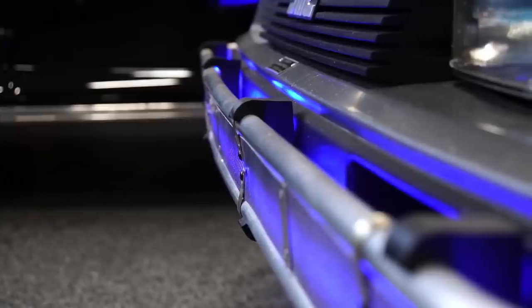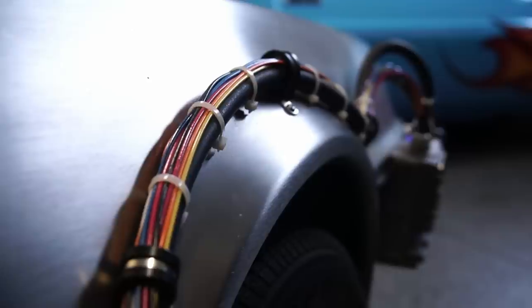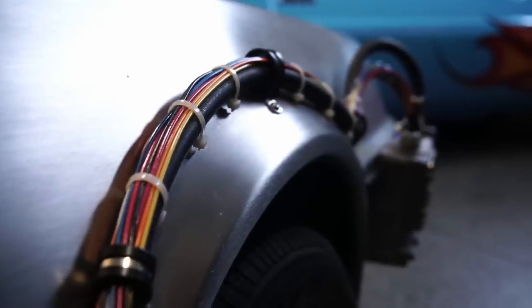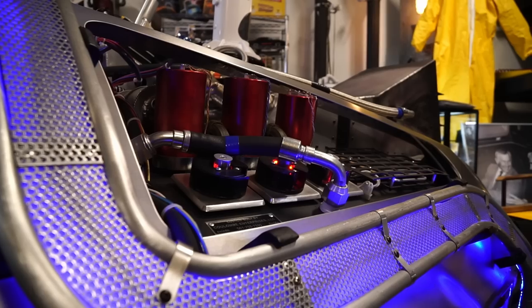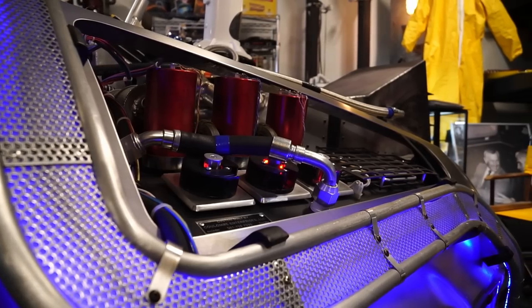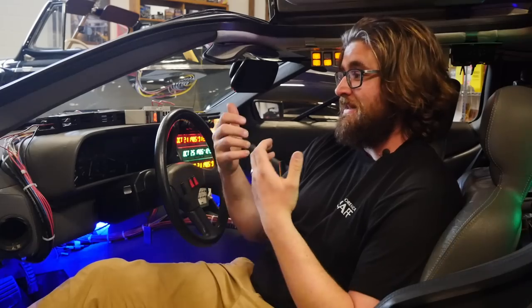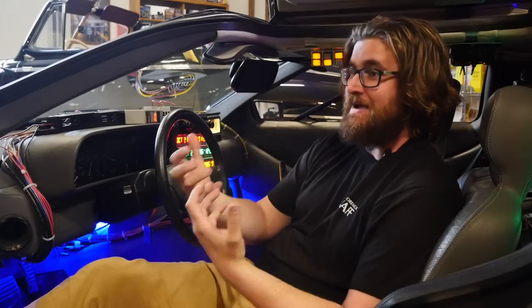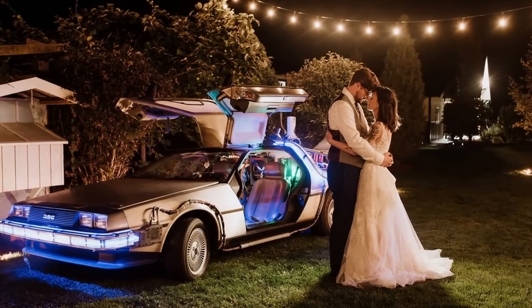Well, at that point it was like, we could have our DeLorean at events and we could do things, because it's fun to show this car. The reaction that people have to this vehicle, just in terms of it being a DeLorean, is special, but the fact that it's a time machine from Back to the Future is just so exciting.